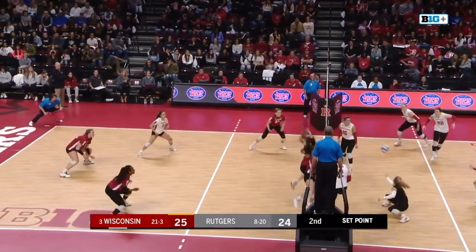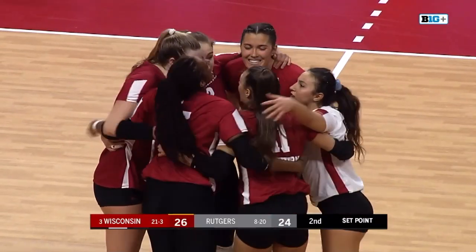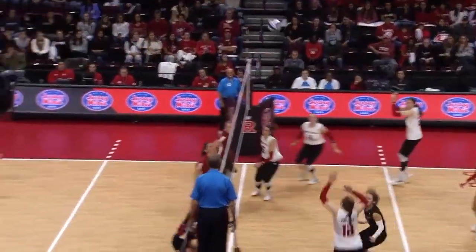DeLow this time for Humphrey. Wisconsin blocks it back. Ashburn and Danielle Hart seal the second set for the Badgers. That's the 0 lead. Another look.